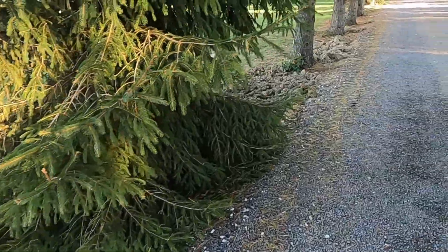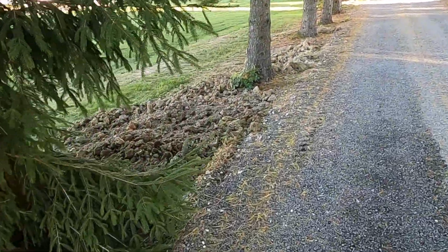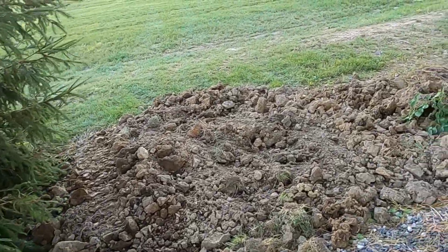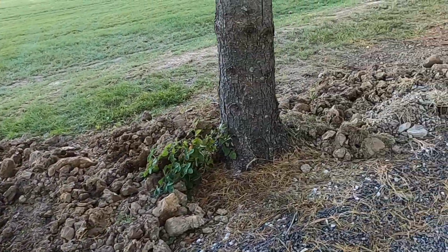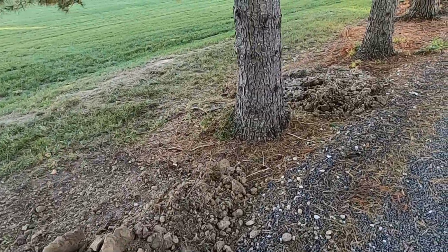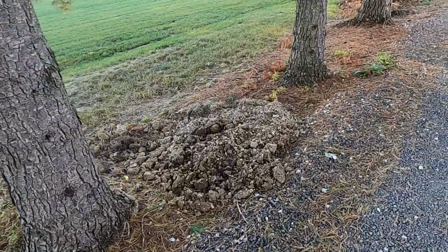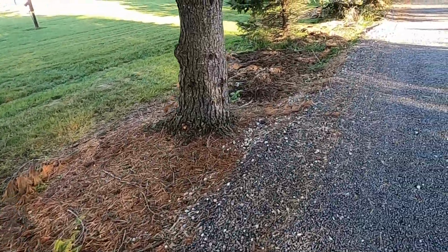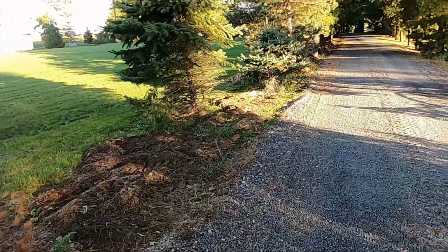So that was one of the little projects we did the last couple of days, including the cleanup over there by the wood pile. And as we go down the driveway, the tree trimmer guys brought me another load of mulch, and I added that to the driveway.